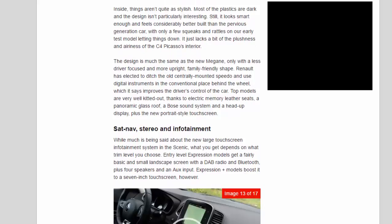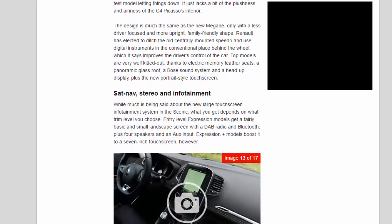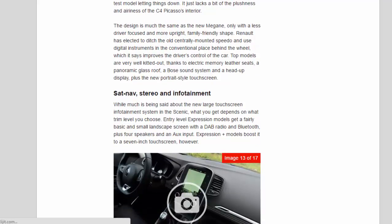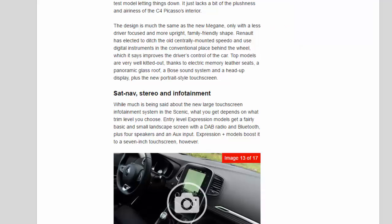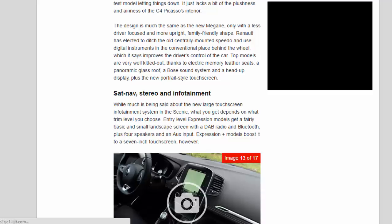The design is much the same as the new Megane, only with a less driver-focused and more upright, family-friendly shape. Renault has elected to ditch the old centrally mounted speedo and use digital instruments in the conventional place behind the wheel, which it says improves the driver's control of the car. Top models are very well kitted out, thanks to electric memory leather seats, a panoramic glass roof, a Bose sound system and a head-up display, plus the new portrait-style touchscreen.